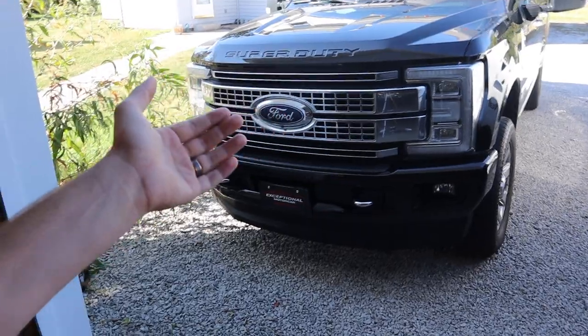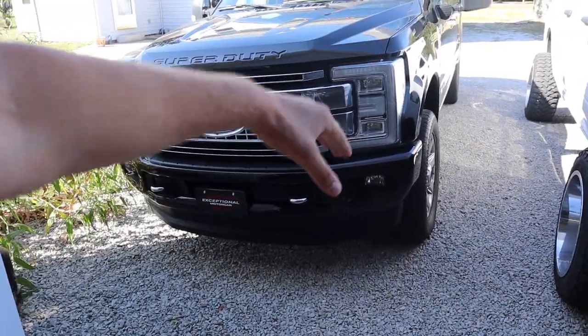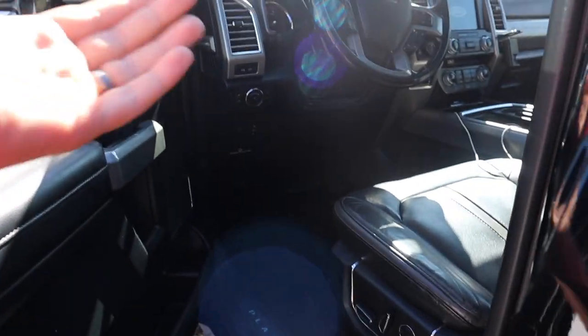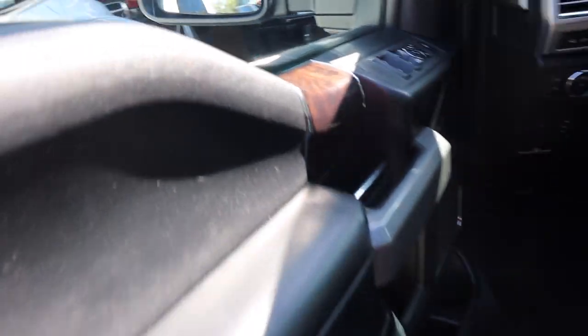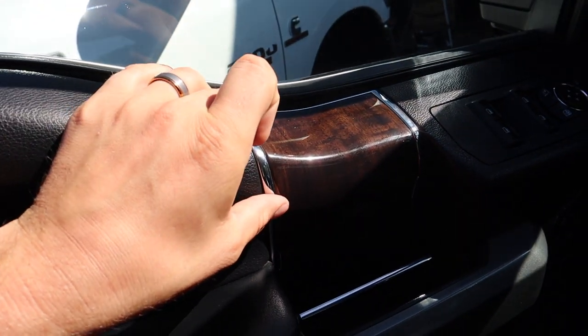There are Lariats now that you can get that have an all black grille with same color bumpers and fenders. So now let's go into the interior of the truck here. Let me show you the main interior and compare it to the Limited. Why would I still go with a Limited interior on a Ram over even a Platinum F-250 or Super Duty in general? Well, in terms of wood grain, this is all you get.